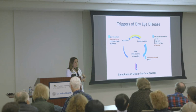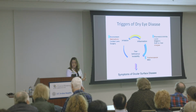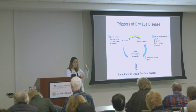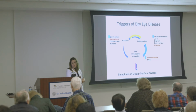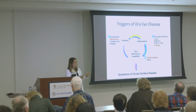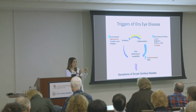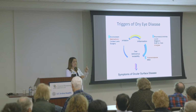Inflammation, so patients that have chronic allergies or inflammatory autoimmune diseases like rheumatoid arthritis, lupus, even diabetes, all of those are inflammatory autoimmune diseases that can create inflammation in the lacrimal duct that creates the tears. And a big player is also perimenopause, so hormone receptors on the lacrimal gland and the ocular tissue that are sensitive to a balance between the estrogen and progesterone and the testosterone impact dry eye disease.